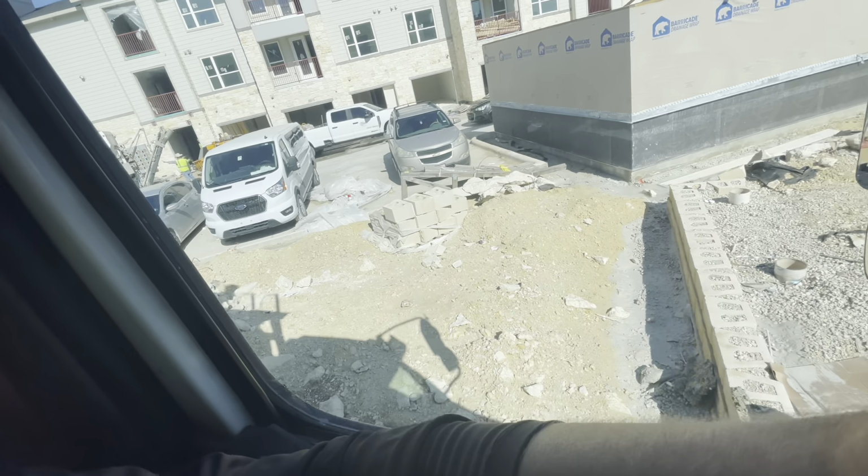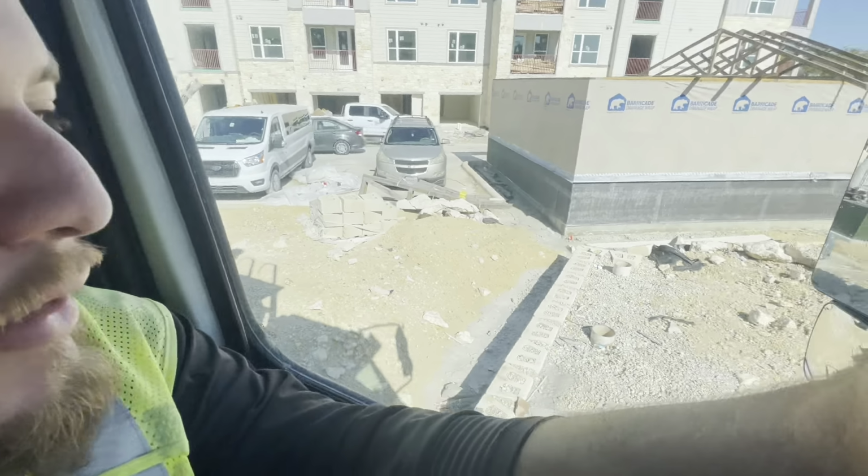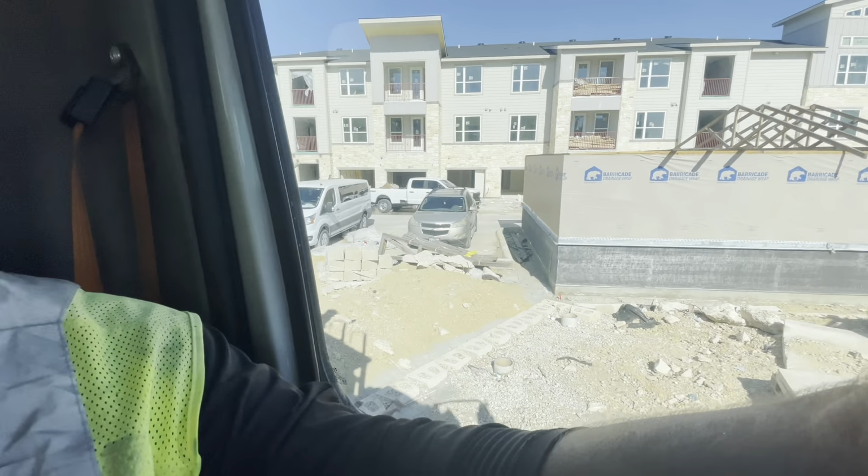I'll probably park it as close as I can to that curb. Yeah, I'll get as close as I can, just kind of hug it.